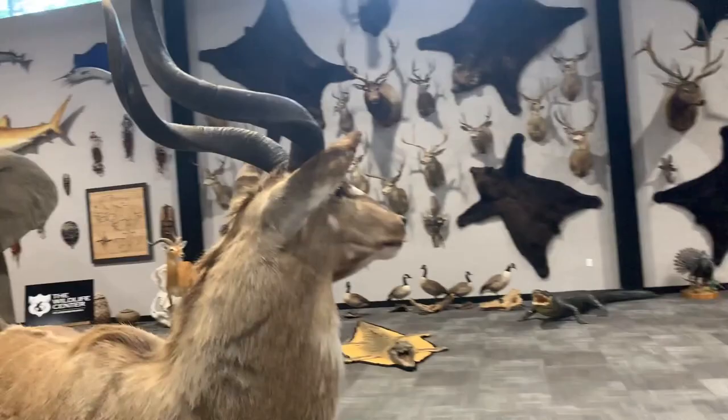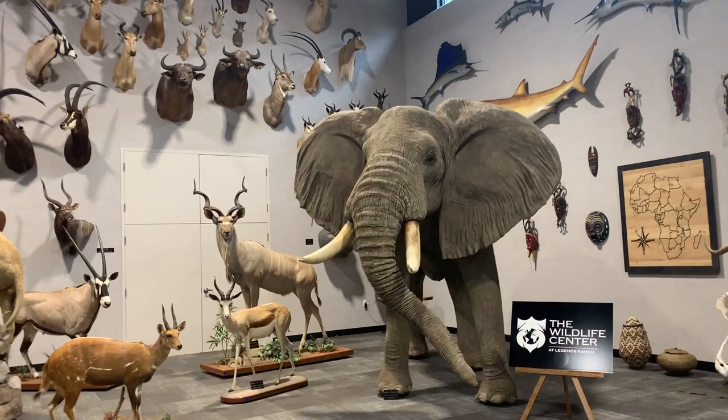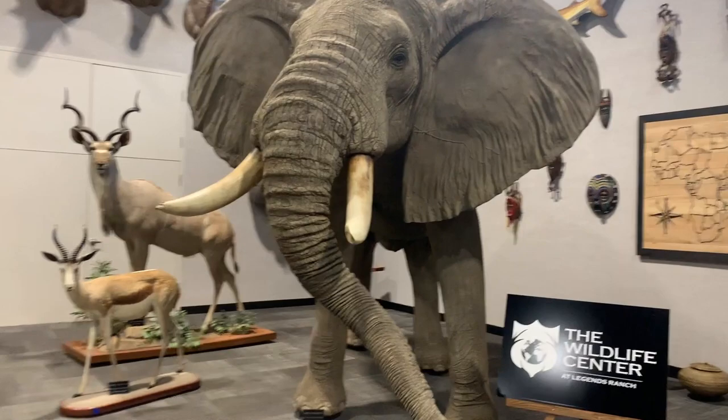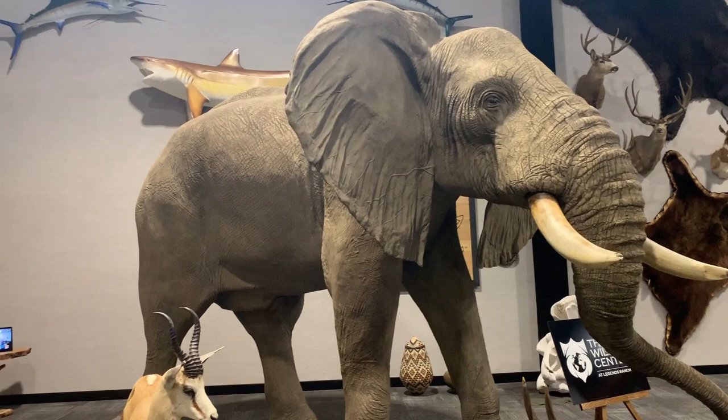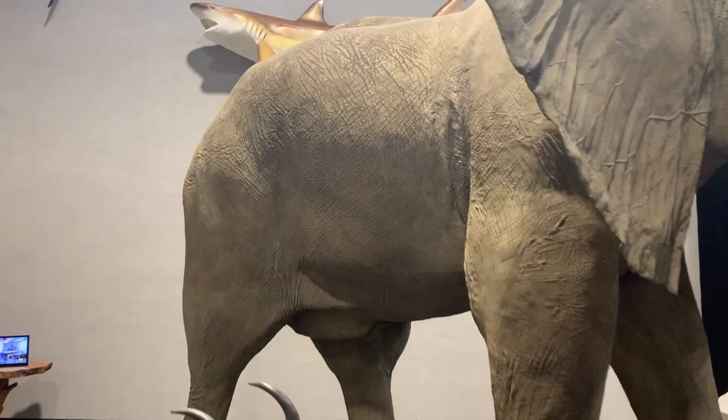There's mine right there. Look at that monster elephant. That is an absolutely incredible mount. And I can't even begin to tell you how huge it is. I mean, look at that. That right there is unreal. Now, I walked all the way underneath it. I can't figure out how they put it together, to be honest with you. I mean, there's not one flaw on it.